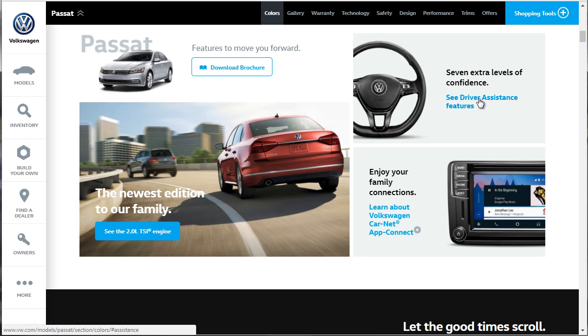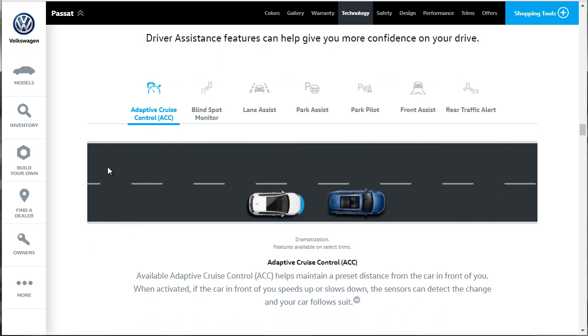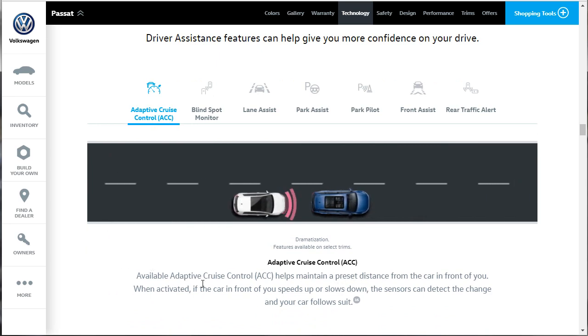Let's see about these driver assistance features. What's up with that? So you've got adaptive cruise control, and what does that do? Helps maintain a preset distance from the car in front of you. When activated, if the car in front of you speeds up or slows down, the sensors can make adjustments, basically.